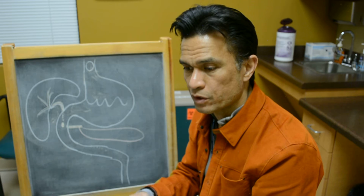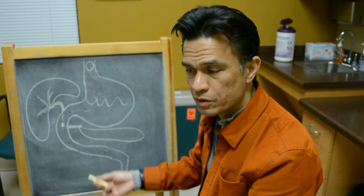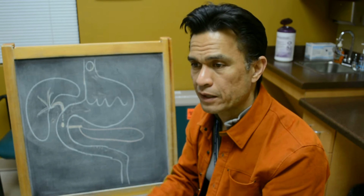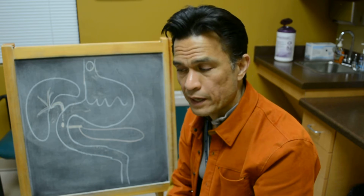But sometimes when you have the normal flora exposed to fat that didn't get absorbed or broken down properly, you'll have a lot of gas, because those little bacteria down there will like the fat and they'll have a lot of gas formation. You'll get bloated and it'll hurt like cramps, or it'll make you want to go really fast.